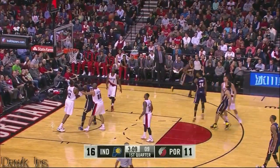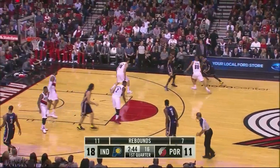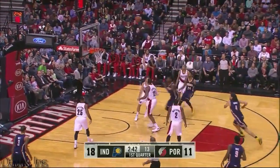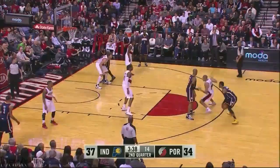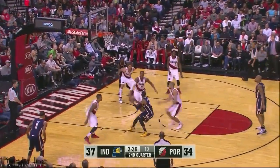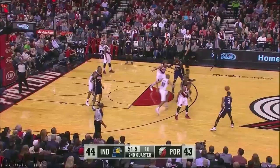Paul George through the middle gives to Scola, who's in the game. Scola was a great pickup for this ball club. George takes a short jumper and hits again, as Nick Batum got picked off once again. Boy, they do set good screens. Paul George using that pick nicely, sets up West again, top of the key again, and this time West hits.